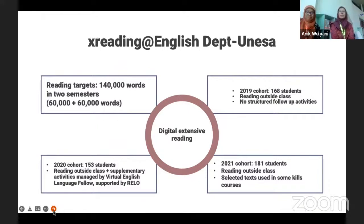So students read the books outside the class. There are no structured follow-up activities, but we learn that we need to do something other than asking students to read. So we had some supervisors actually selecting certain texts to be used in their own classes other than the intensive English course.